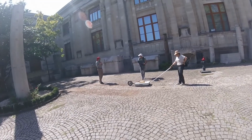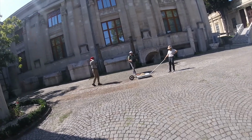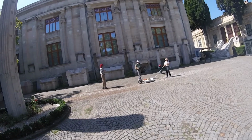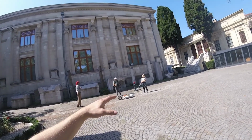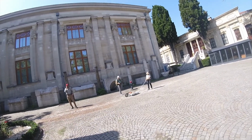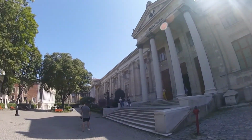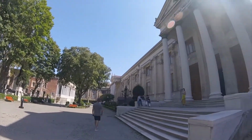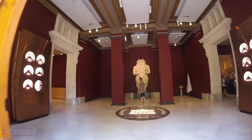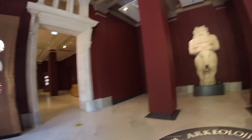They are scanning the ground here, trying to look at what is underneath. There might be hidden treasures, as there usually are in this kind of area. So the device is scanning the ground and the computer turns the signals into something we can understand. This is a cool looking place. Yeah, it's cooler in here.